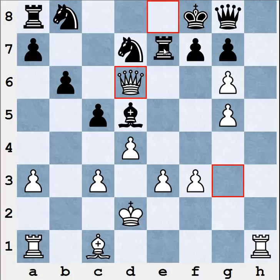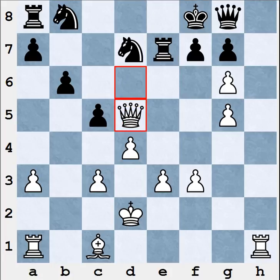check, but after this move, queen takes d5, there is no way for black to save his material. Therefore, white will end up with a huge material advantage and a totally winning position.